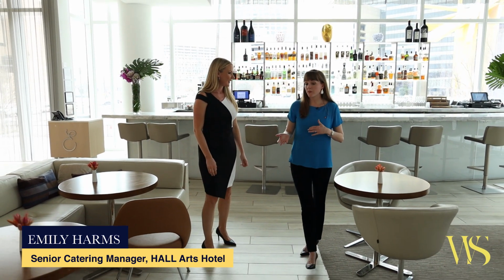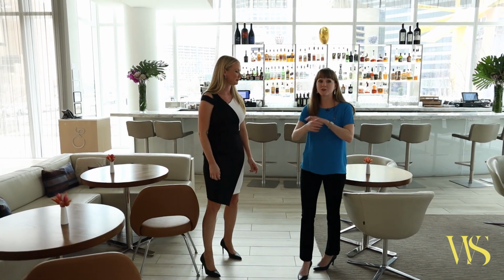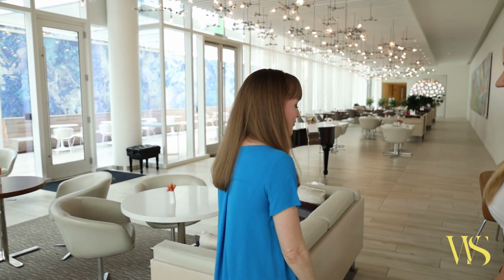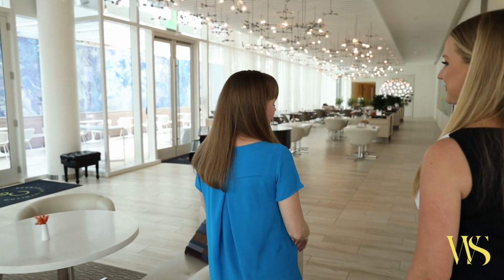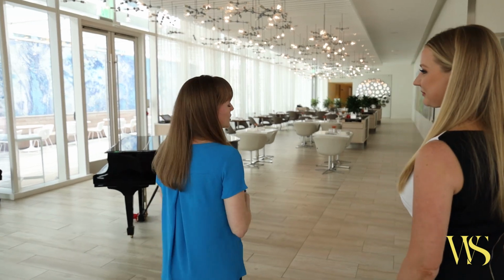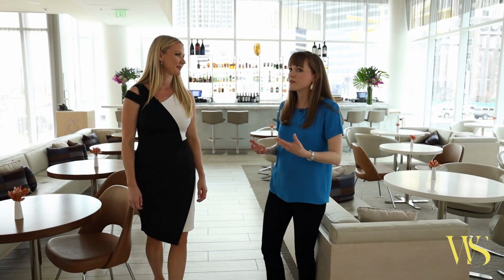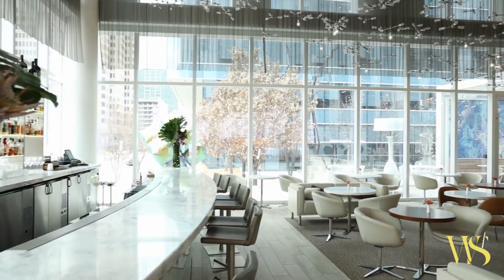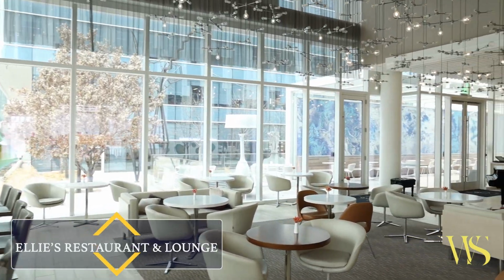So I actually started with the property 6 months before we opened. So this was all just sheetrock and plywood. And so now it's just amazing to see it transform into this beautiful space that we have here. Hall Arts Hotel was actually founded by Craig and Catherine Hall. They are long-term Dallas residents, arts patrons, and philanthropists. And Mr. Hall actually named the area that we're here in right now, Ellie's, after his mother.